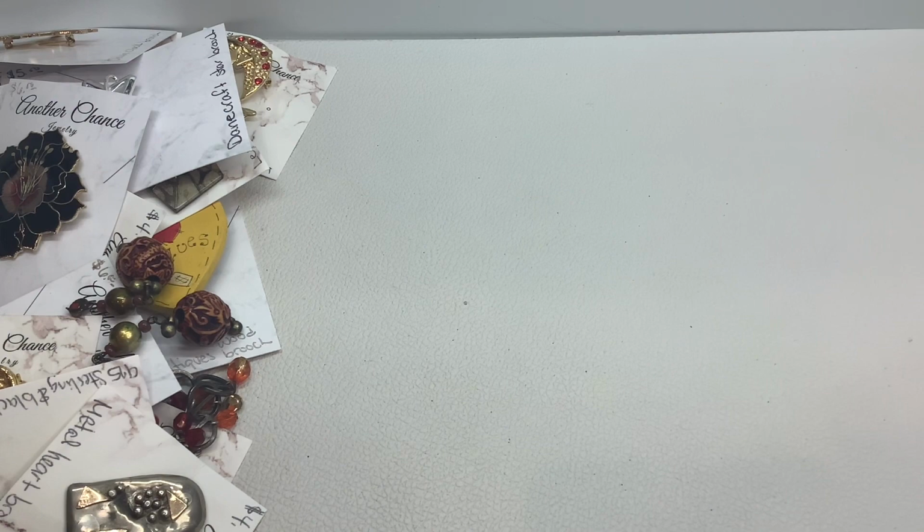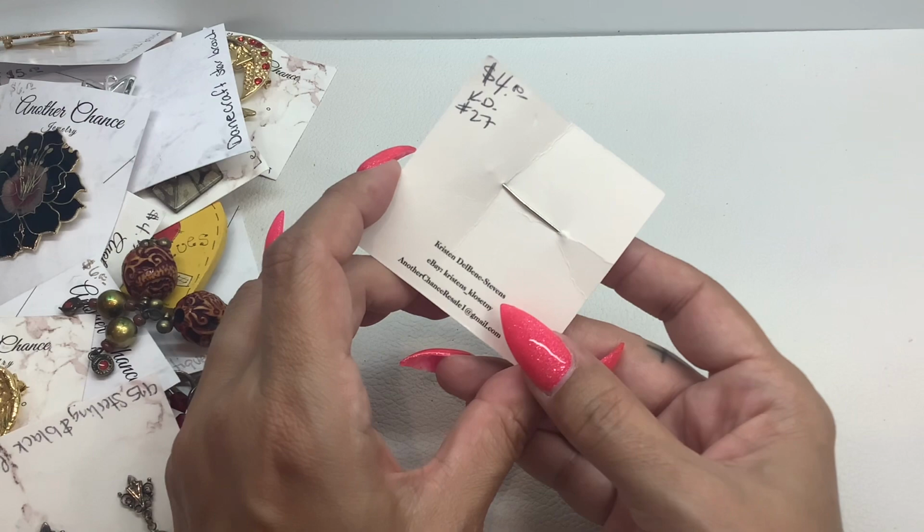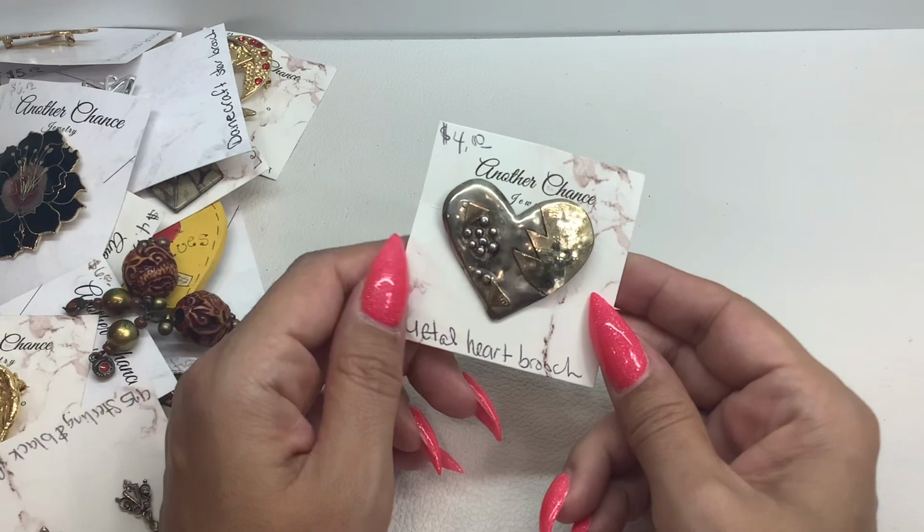So now let's get into the booth jewelry. These are my little cards that I made, and I had them in my booth, with my eBay closet and my email in case someone needed to reach me. That's my booth number. And this is just a metal heart brooch, and I will offer it to you guys for $4 as well.